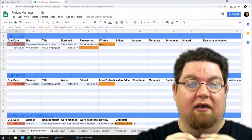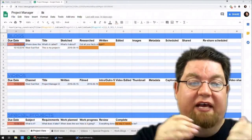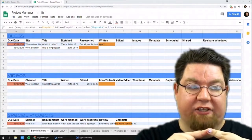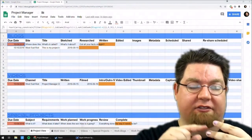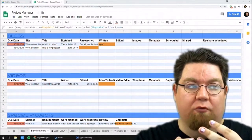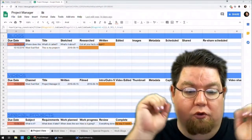I need a place that works for me. It doesn't have to be collaborative, it just has to keep me on track. I need to know what stage any given project is at. I need to know what deadlines are coming up. And I need to be able to keep my work life and my home life separate. And I need it to all be in one place. So here we are.